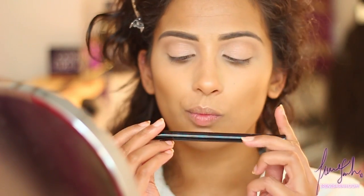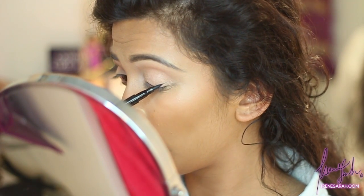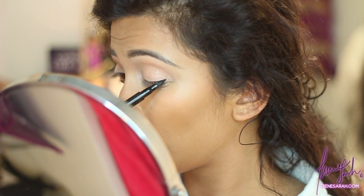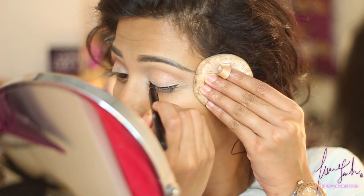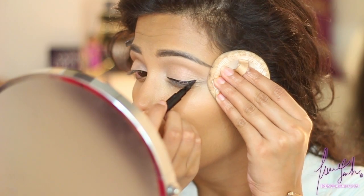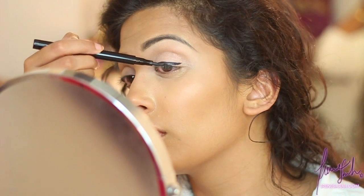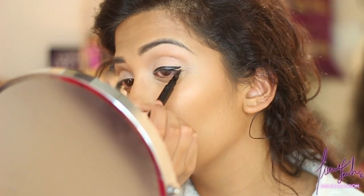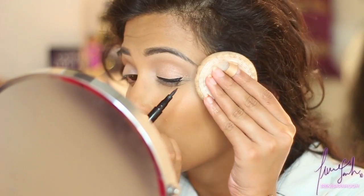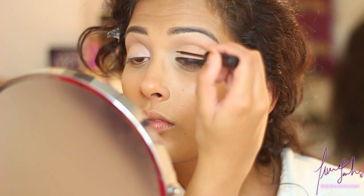Eyeliner time. I decided to use liquid liners instead of gel, which is what I normally do. First I'm taking this felt tip eyeliner pen from RC Cosmetics, and normally I don't like felt tip eyeliner pens because I feel like they're just watery and they never go on really dark, but this pen is awesome. I know it doesn't look like it's going on that smooth right now, but it's because I had my fan on, so it was drying up as I was using it, but it worked out really well.